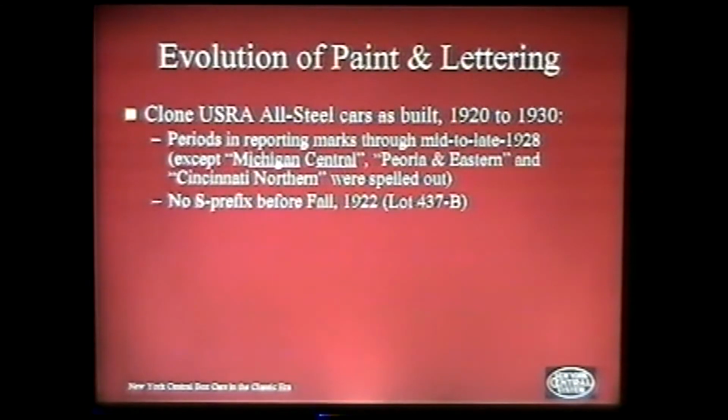But that died out. Now, the S prefix, which you've seen on some of these photos, did not exist before fall of 1922. The Lot 437B cars were the first cars built new with the S prefix. And the S prefix was a ploy to try to improve car utilization by saying that the car was a system car.